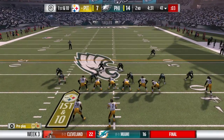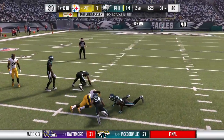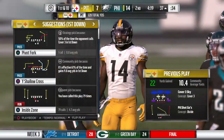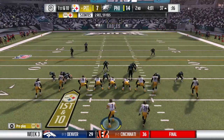The play clock's running down. They go play action here on first down. He's got his man on the crossing route. 22 yards on the pickup there. And it's good enough for a Pittsburgh first down. And the offense lining up 1st and 10. And there they went crossing route against the zone defense.